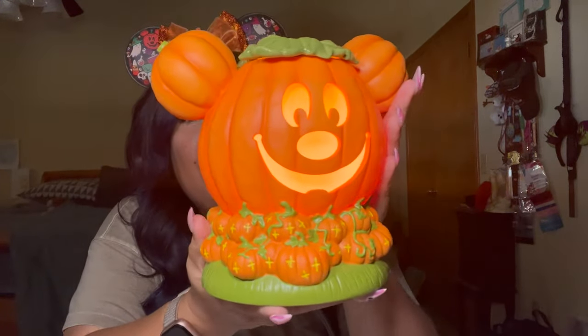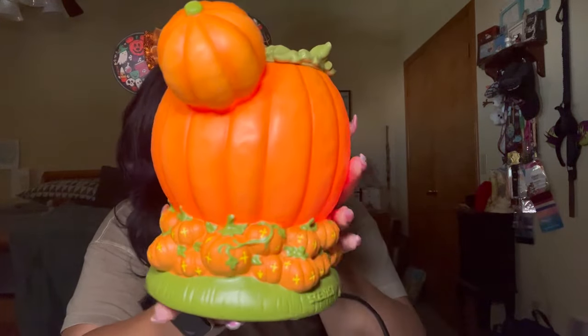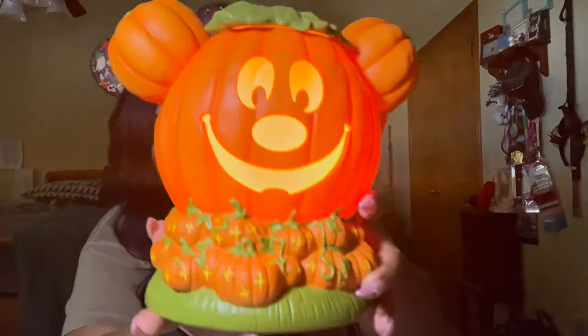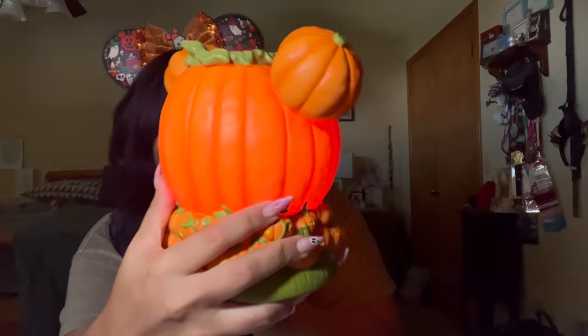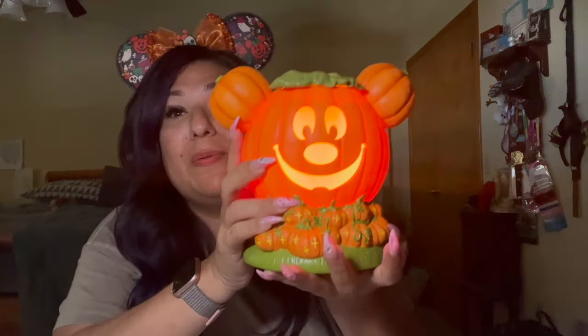It is so, so gorgeous. He's illuminated all the way around. Let me turn off one more light. Just give me 1 second. You can totally see it better. There you go, you guys. Gorgeous, gorgeous, gorgeous. It looks just like the pumpkin you see at Disneyland, Disney World. If you're a big Pumpkin Mickey fan, this is for you.